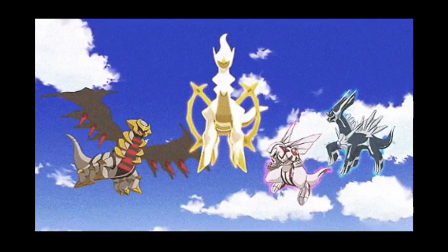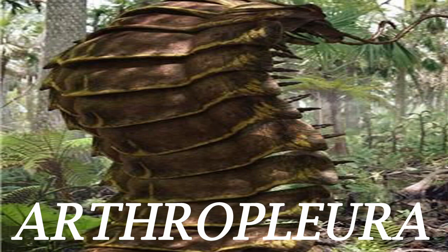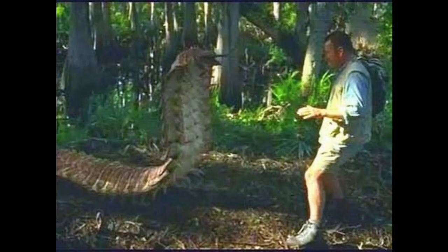And basically Giratina, like I said before, is inspired by a creature that might have existed or might not have. And this creature that I'm talking about is called an Arthropleura. And this guy is a massive fucking millipede that went extinct millions of years ago. And when he was still alive, he measured around 2 meters long, and he could stand up like Giratina himself, but he couldn't fly. And their color was something along the lines of brown, black and red, like Giratina, which was gold, black and red.